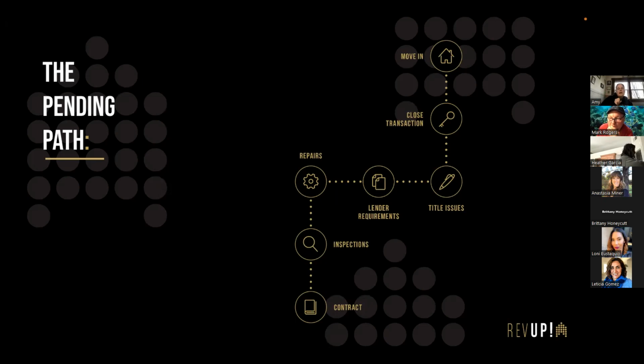Our job as we move through this path is to be the chaos coordinator. It's to make this path as smooth as possible, not just for our clients, but for the listing agent and the seller as well. We want everybody to have an easy process. The more that we communicate, the better experience that the seller and the listing agent are having as we move through this process, the more likely that they are to agree to any repair requests, or anything else that might come up in the transaction, like an extension of time.